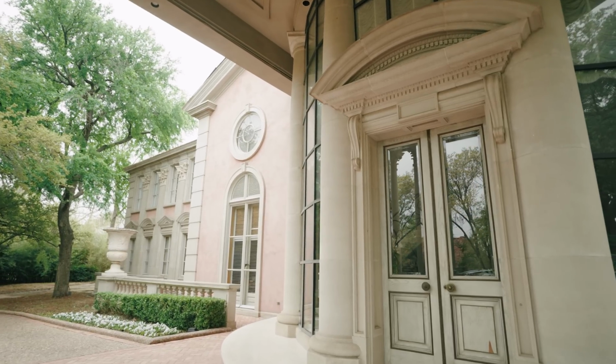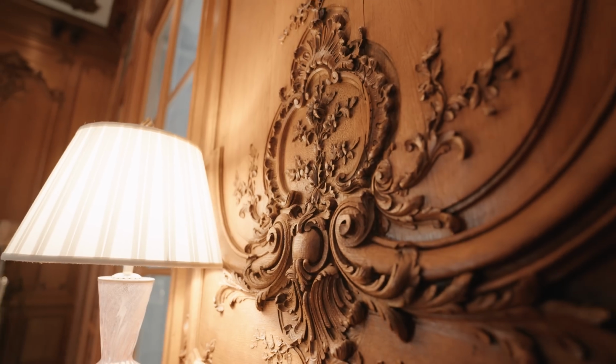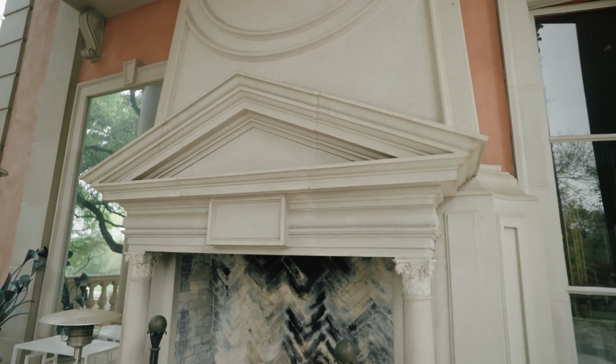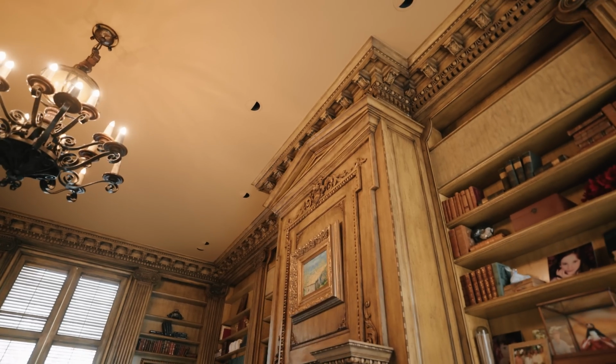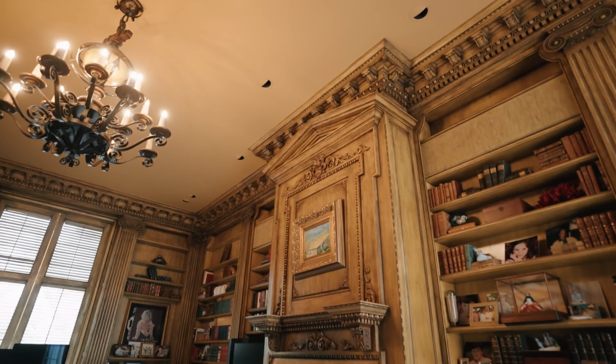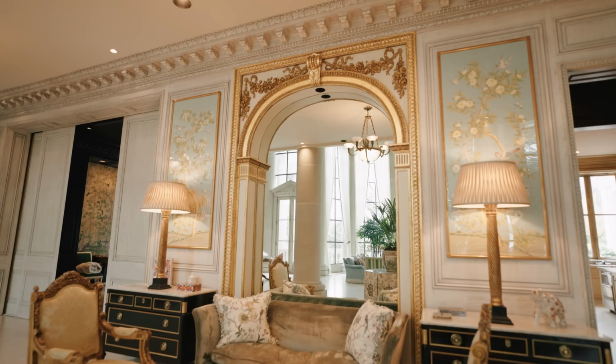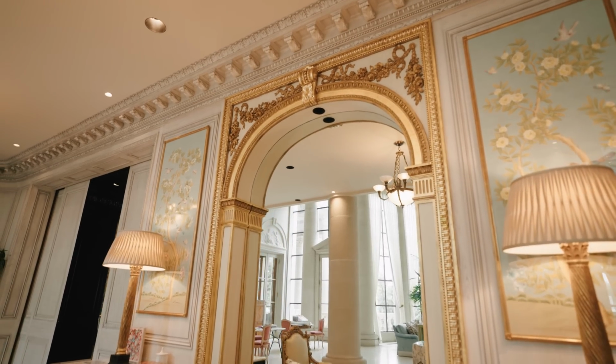But I hope you see that it's this quality of the materials, it's the scale, the proportion, the classical architecture that's so well done here that makes you feel like you're in a museum, makes you feel like you're in a very special place, because everything is done so well, executed so well, designed so well, built so well, makes an incredible house.